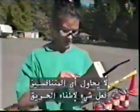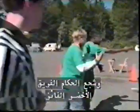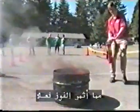Neither of the players is making any attempt to put out the fire, and the player from the green machine is already headed back to the starting line. And the referee gives the green team a thumbs up. This was an excellent strategy from the green team here, Chris, that really paid off.